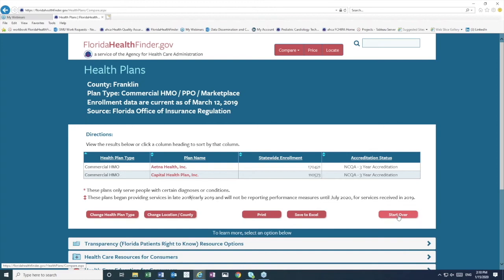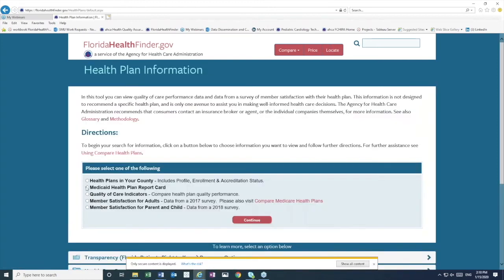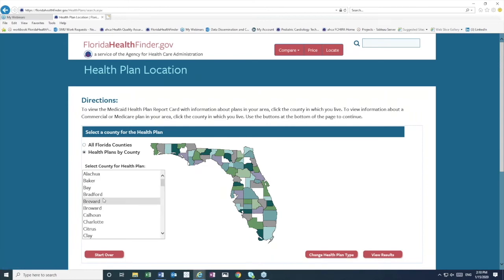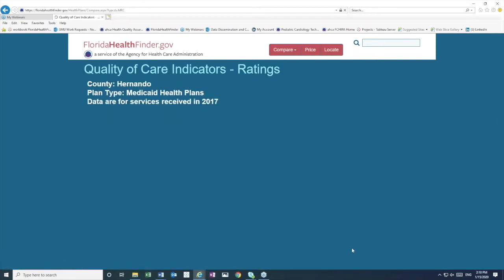Let's start over and take a look at the Medicaid Health Plan Report Card. We'll select that option and then click Continue. Again, using the map of Florida, let's pick a different county. Let's pick Hernando and view our results.